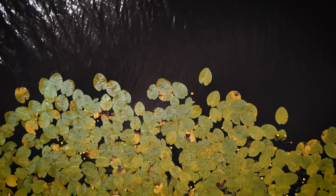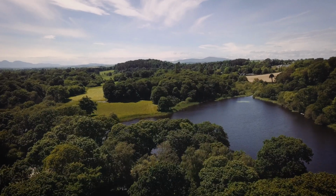This place is beautiful. This is Finnebrogue Woods down near Downpatrick in Northern Ireland. Down here visiting Rob, who runs a bushcraft school here. Hopefully once lockdown eases he's going to get opened again in a few weeks.